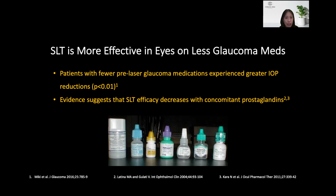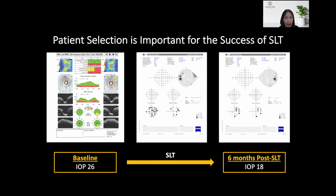Some studies have shown that patients with fewer pre-laser glaucoma medications experience greater IOP reductions with SLT. A couple of studies also found that the efficacy of SLT decreases with concomitant prostaglandins. This patient of mine would be an ideal candidate for SLT. Newly diagnosed early glaucoma in the left eye, baseline IOP of 26, and after SLT, the IOP was 18 at 6 months on no medications. Patient selection is important for SLT, and it seems to work best in the context of treatment-naive patients or those with mild to moderate glaucoma on few medications.